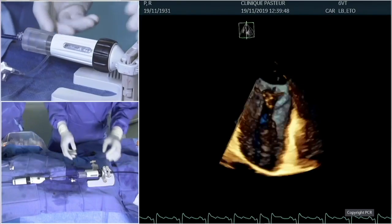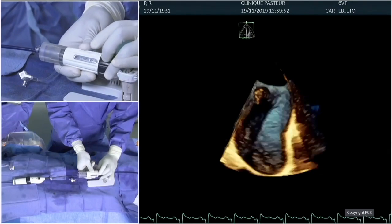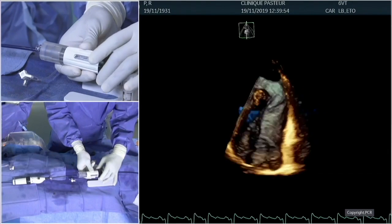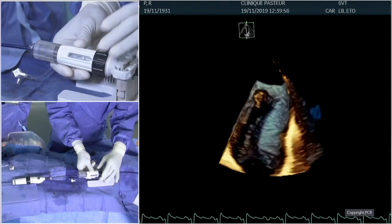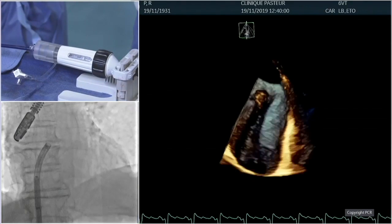It's the first step. And it seems, Nicolas, are you happy with that? Yeah, I think so. Okay, so the parallel plane is okay, so I go back just on top of the commissure. So it's fine. So maybe we can put the fluoro live now.